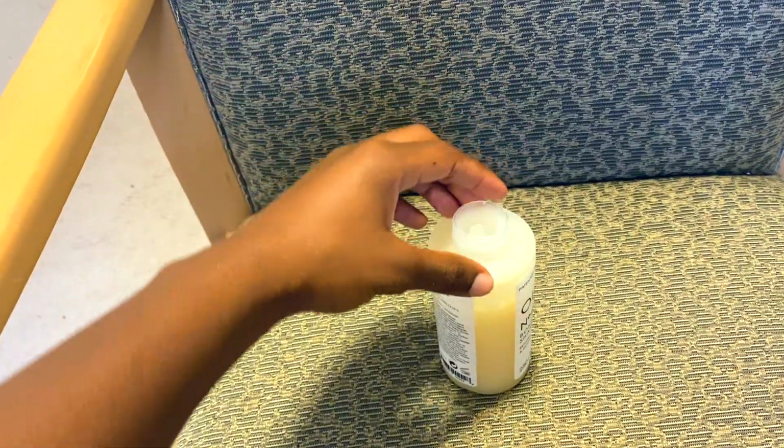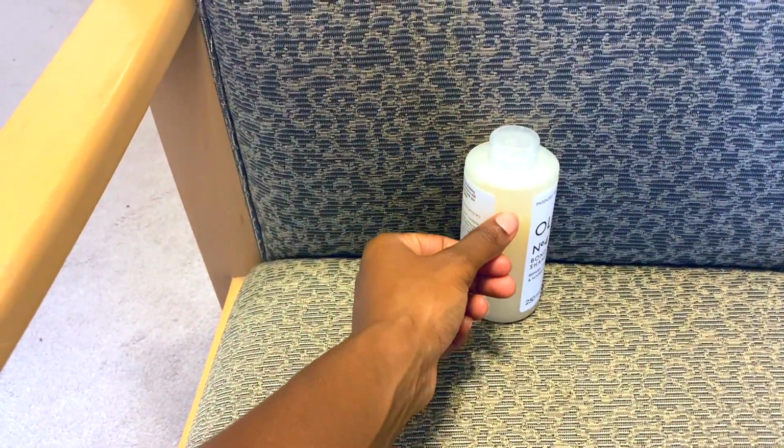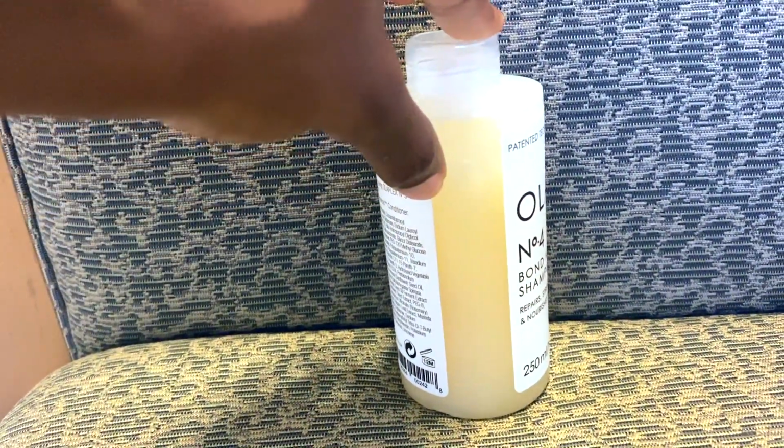At my most recent appointment, she evaluated my hair again, and this shampoo really did bring my hair back and reversed some of that stripping feeling that I was feeling from AG Balance. So this is the shampoo I use right now and that I'm truthfully enjoying. It's my Olaplex that I started using in the summer. You can see I'm still at the top of my bottle.